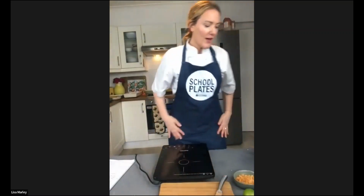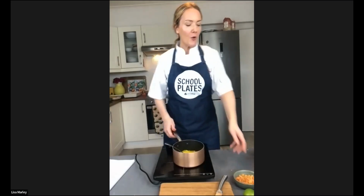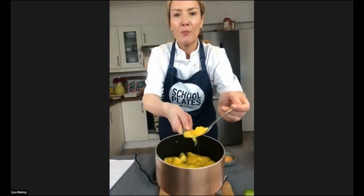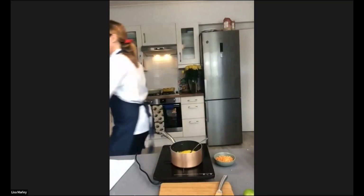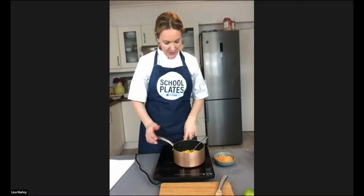Now to go with that, we're going to make a compote. And we're going to do mango and apricot. So this is tinned mango, which I've broken down a bit, and I'm going to get that straight on the heat because I want to bring it to the boil and thicken a little bit. So I don't need to add any sugar to this because it's sweet enough.